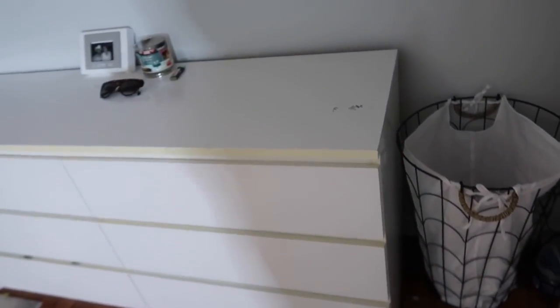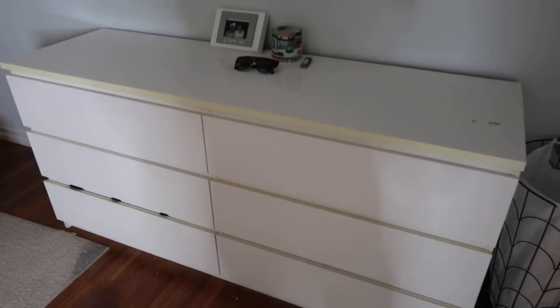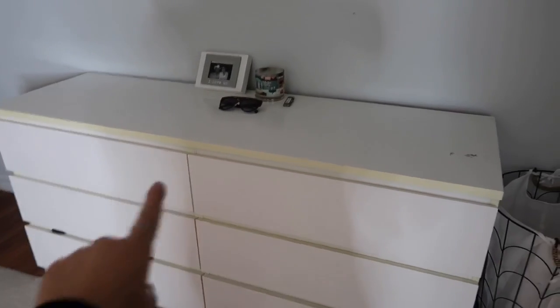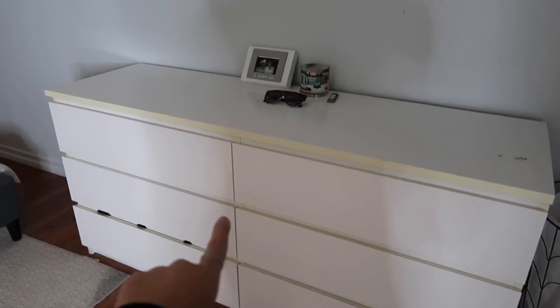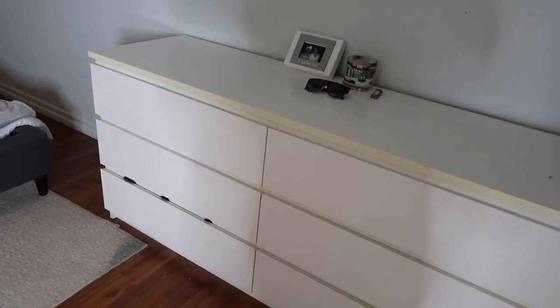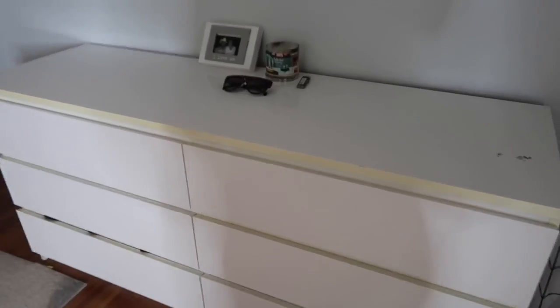Over here I have my laundry basket, which I got at Ross. And then right here, coming over here, I have this drawer that I bought at a thrift store. I purchased it for $50, so I think that's a good purchase that I found there. I just literally found it and I literally purchased it and I was like, damn.